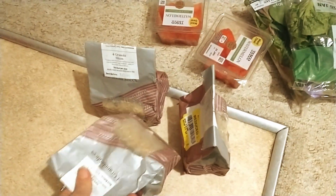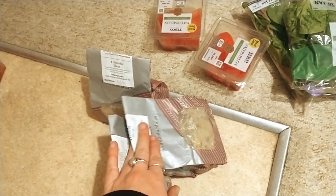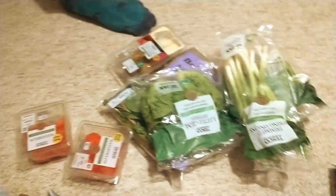But I'll show you what we've got. So we've got 3 packets of granola, which I'm going to try and fob off onto the girls. I'm having a girly meet up tomorrow. Then we've got 4 packets of watermelon. I'm just eating one at the moment.